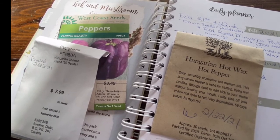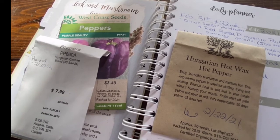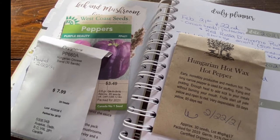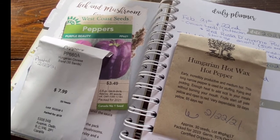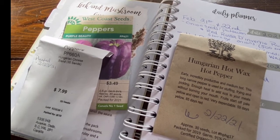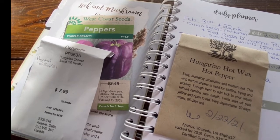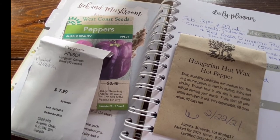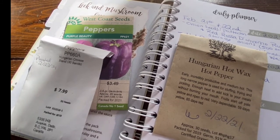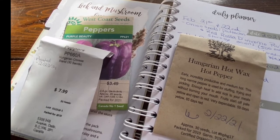Sometimes I noticed some of them had a sweet and spicy flavor, and some of them were just freaking hot. So it just depends, I guess. They mature in 58 to 85 days. They just keep producing, I found, and I had really good luck with them. My earliest pepper was about 63 or 64 days-ish from when I planted them. That's how long it took for me to actually get a ripe pepper that I picked off.